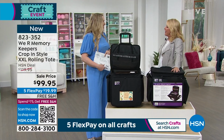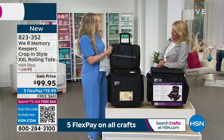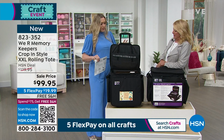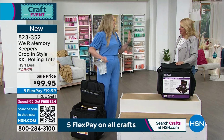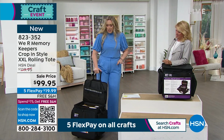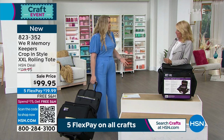So this is brand new as well. Yes, brand new on HSN, never been on. This is their crop and style bag. It's awesome because it's got inline wheels. I'm going to pull this down for a second so we can see how this works. We're starting to go back to crops, right? Thank goodness. We're starting to craft with each other again. So it's going to roll like that for you, so you would drag it behind you.